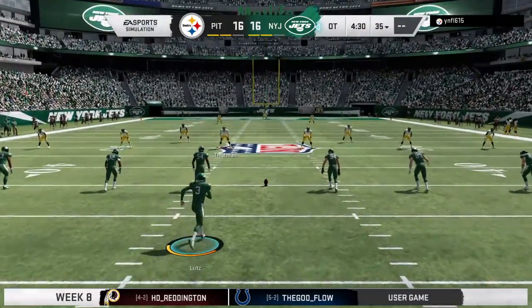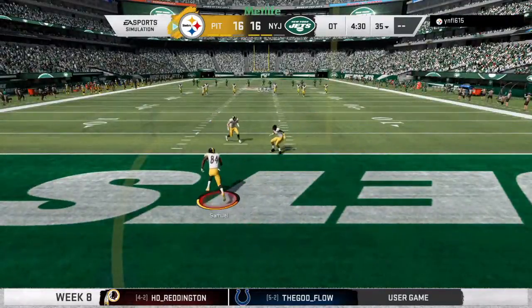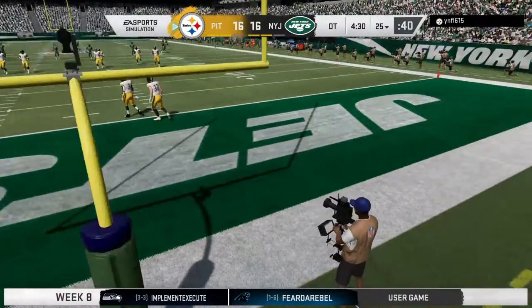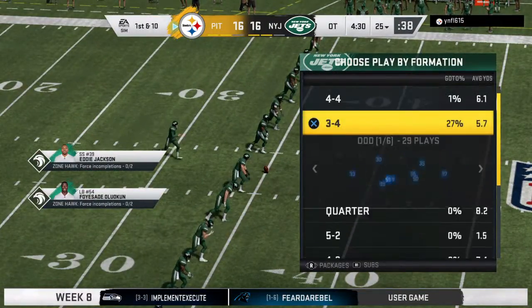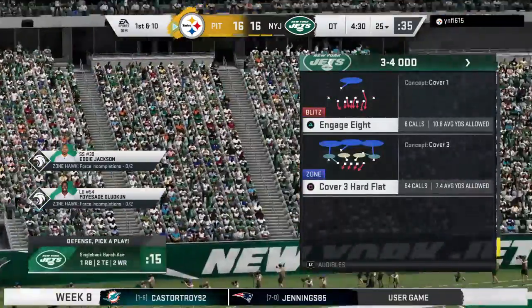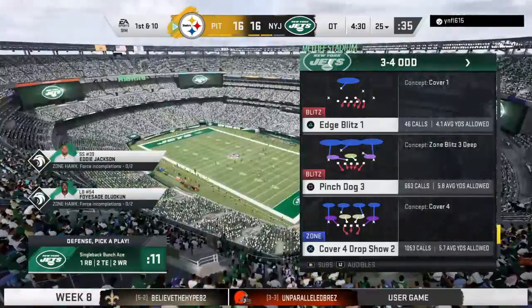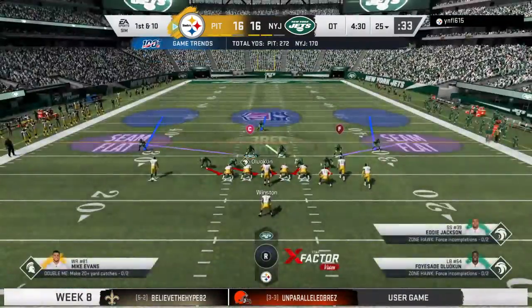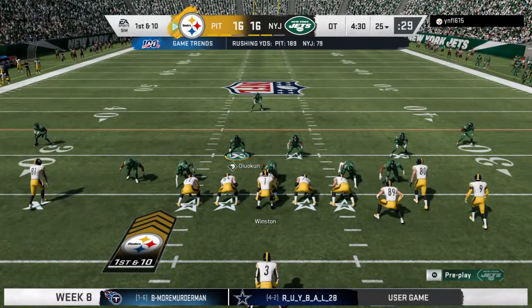So we're right back where we started, all even as the kick's away. And that'll carry over the back line of the end zone for a touchback. The Steeler offense here about ready for their next drive, except for their first drive here in overtime.